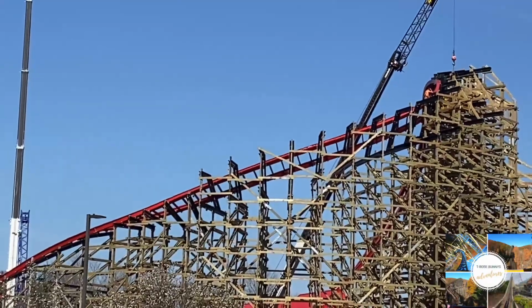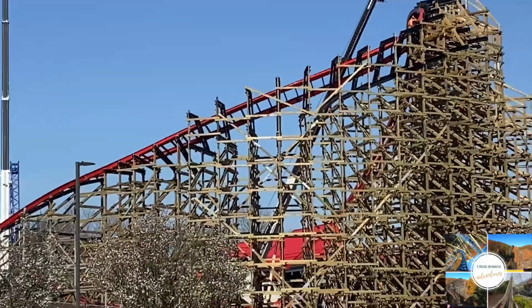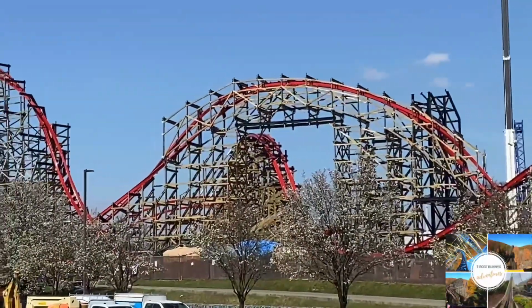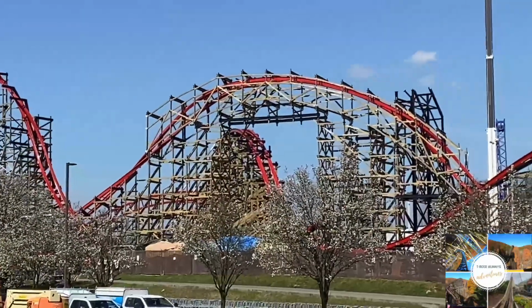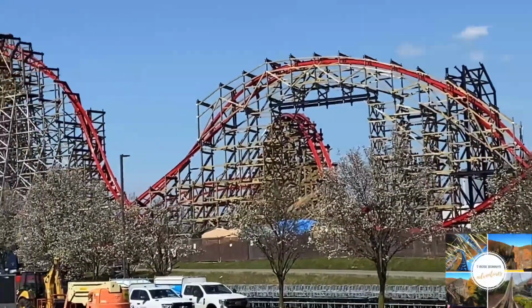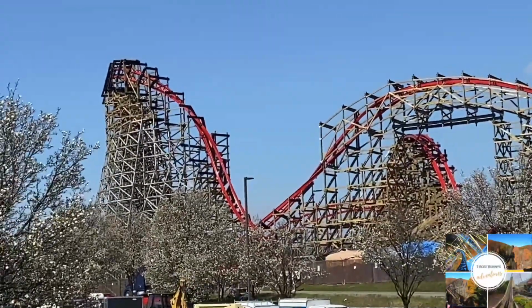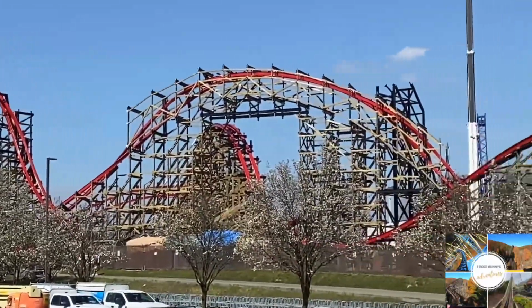So it looks like they have both pieces up on the wave turn. That's the 0G stall there. It looks absolutely amazing. There's the airtime hill that they've been constructing. It is a little bit windy, but in the underflow you can actually see some of the structure of Wildcats Revenge that they've used to build this one.